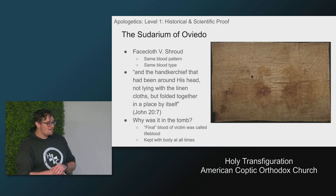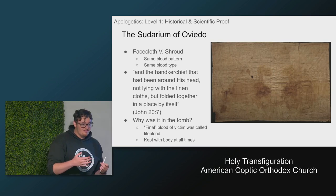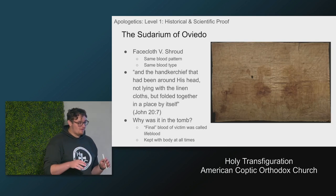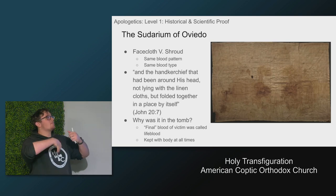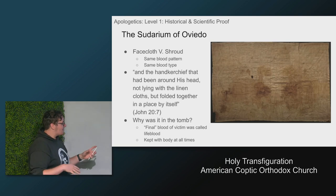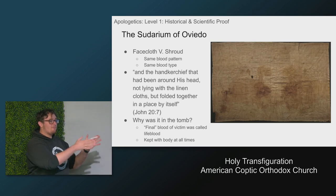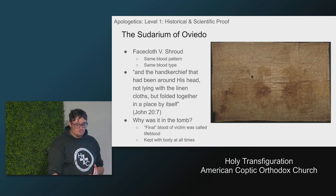So, why is it in the tomb? Why'd they use it? Basically, the final blood that a victim would shed, they called the lifeblood. Okay, and they had a lot of it on the sudarium. And so the Jewish tradition was always to keep the lifeblood with the body. So it would have been in the tomb with everything else.